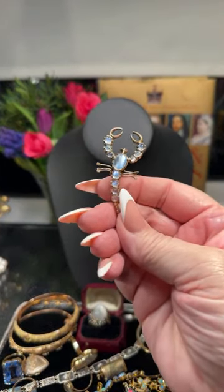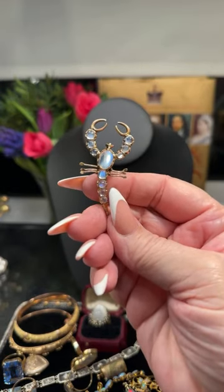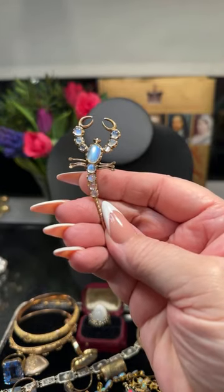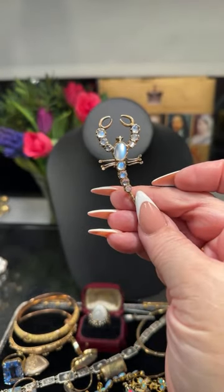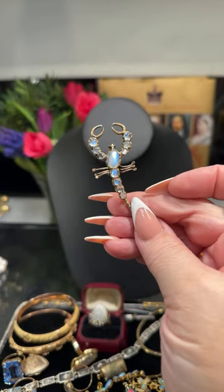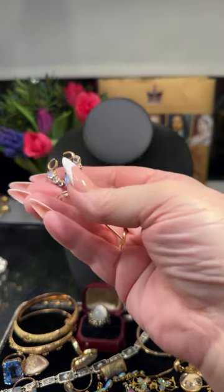Now this is definitely Art Deco. Transparent. Remember I just told you what's the most rare. Transparent moonstone. Gold scorpion. It's a brooch, or it could easily be converted to a pendant. If you are a Scorpio, or you just love scorpions, this is the best of the best.